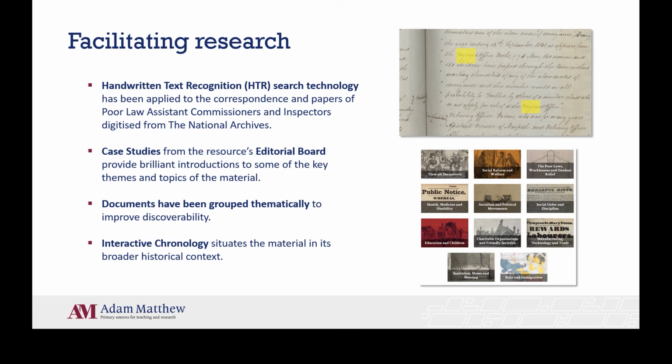Also included in the resource are some brilliant, unique essays and case studies written by members of our editorial board. The essays offer some fascinating explorations of themes and documents in the resource, whilst the case studies are brilliant introductions to some of the key themes and topics of the material.